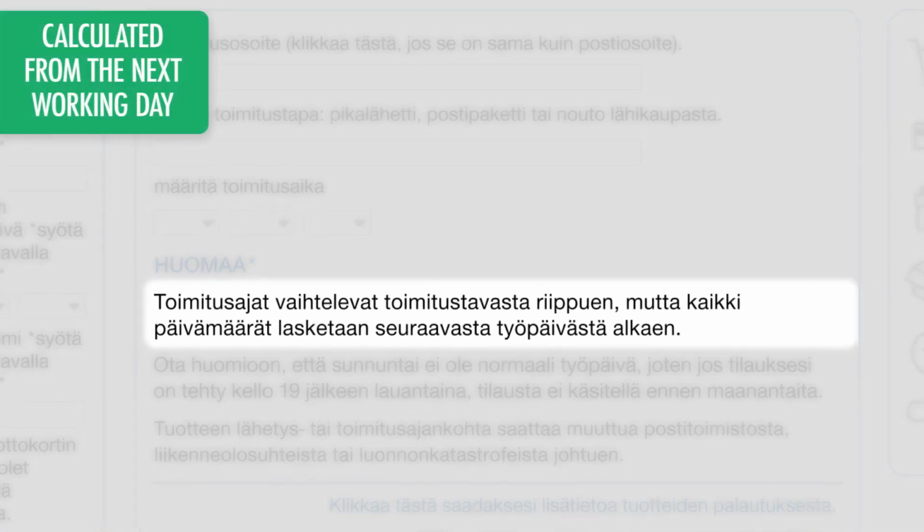The website says that delivery dates differ depending on the delivery method, but all dates should be calculated from the next working day. Toimitusajat vaihtelevat toimitustavasta riippuen, mutta kaikki päivämäärät lasketaan seuraavasta työpäivästä alkaen.